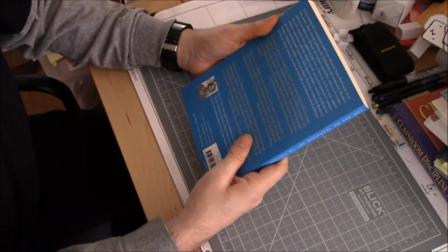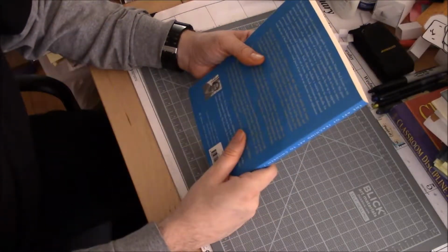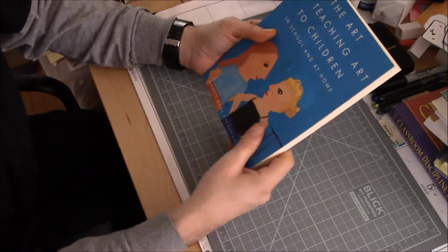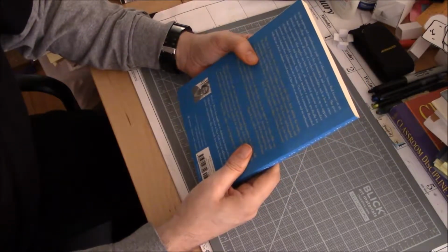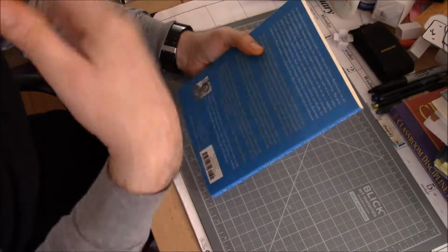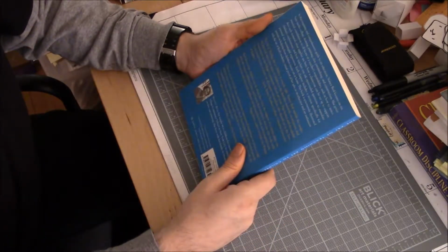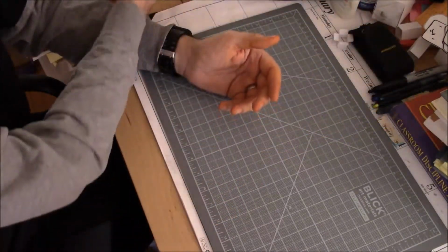I highly recommend that you have this in your library, regardless of what grade you teach. And it's also a great book for those people who are homeschooling, believe it or not. And so for parents who also teach art or are interested in art or want to teach art in their homes or do projects with their kids, it's also a really great book, and I highly recommend it.